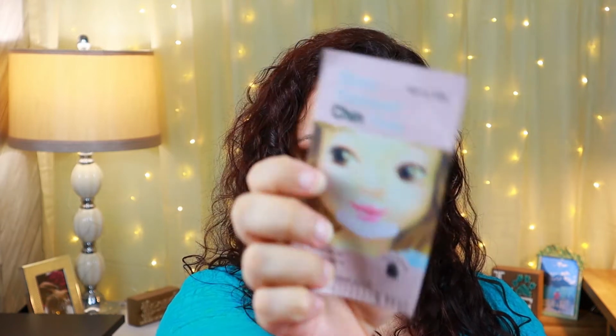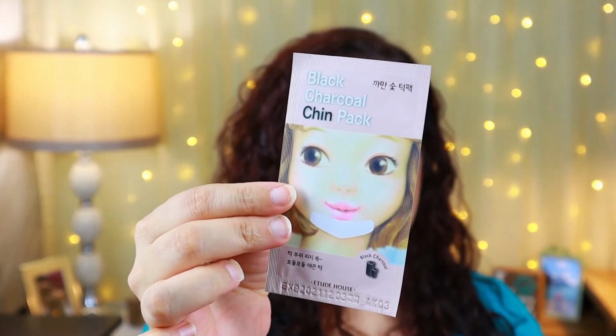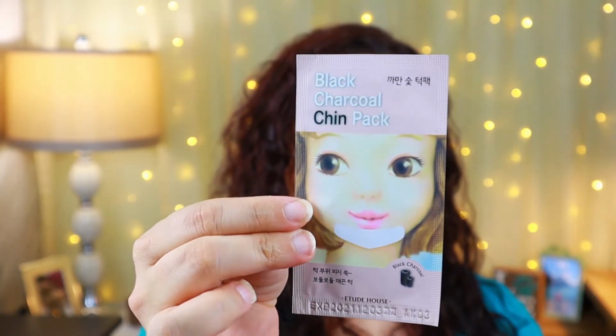All right, next thing we have in here is a black charcoal chin pack. Focus on the little face, not my face. Look, it looks like me. I'm like holding it right at the right spot.